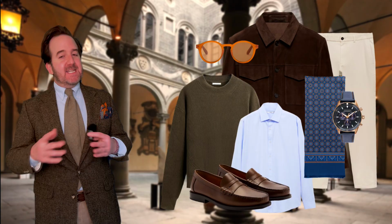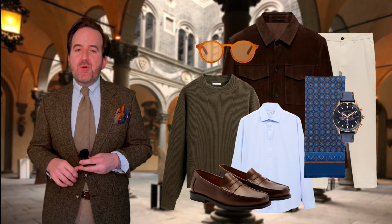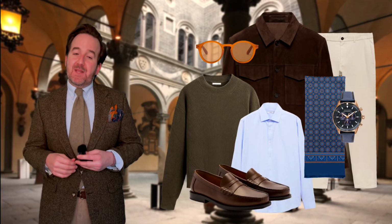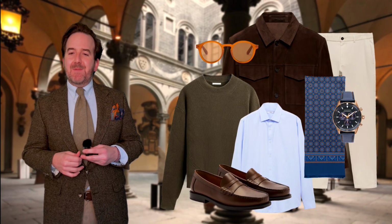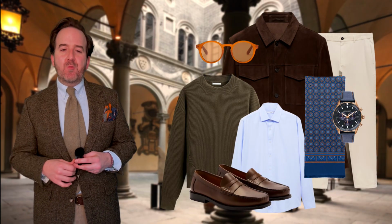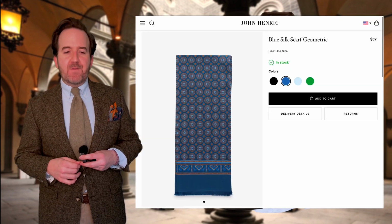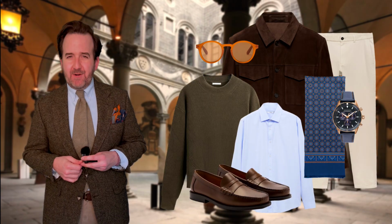And finally, for the next comparison item, the suede jacket. This one also comes from Mango, who do excellent leather and suede pieces every season. This one coming at $339, as well as some pants and a shirt coming in at 70 bucks a pop. A nice chunky ribbed wool sweater from Zara. Another very sophisticated looking silk scarf from John Henrik at $59, and some leather penny loafers from Mango at $140.